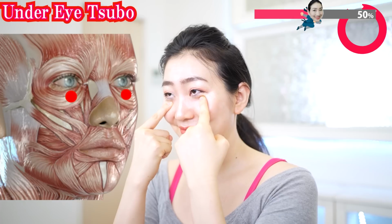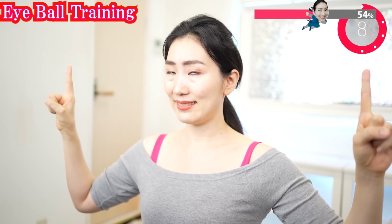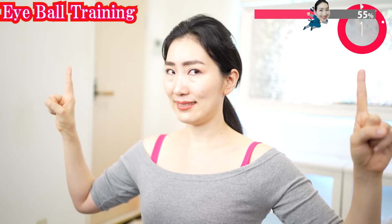Put your fingers like this and look left and right. Left, right, left, right. Continue at your pace. Never force yourself too hard. Do Bigan yoga at your own pace. Put your fingers like this and up, down, up, down, up, down. Continue at your pace.